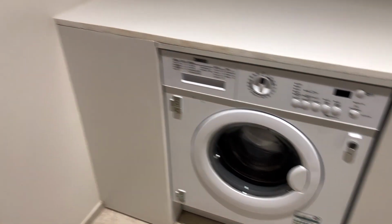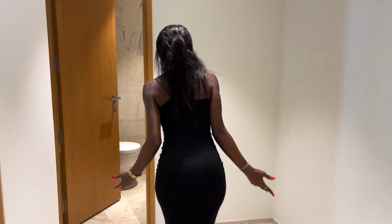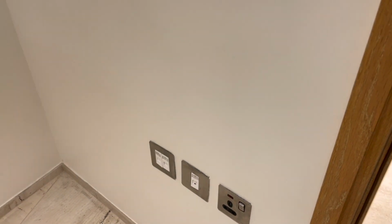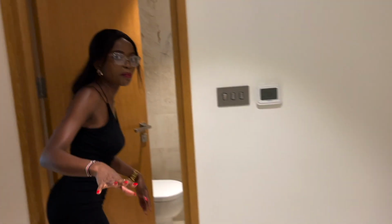We have a washing machine. I don't know what this place is for, seriously. What do we use this place for? I don't know, but here we have a port for internet or something. Anyway guys, let's go here. This is such a massive villa.